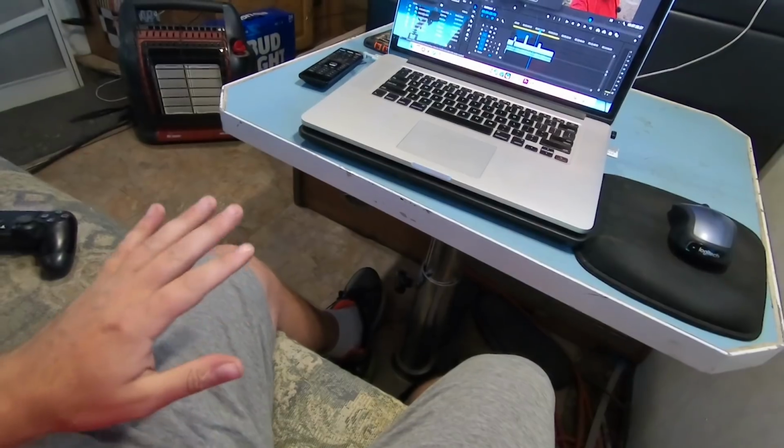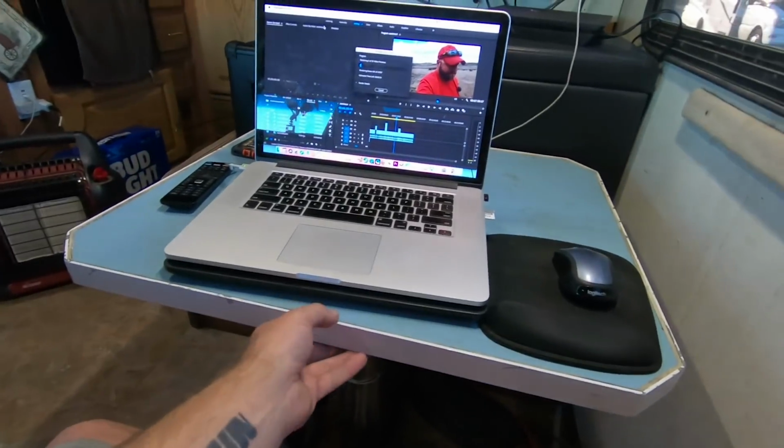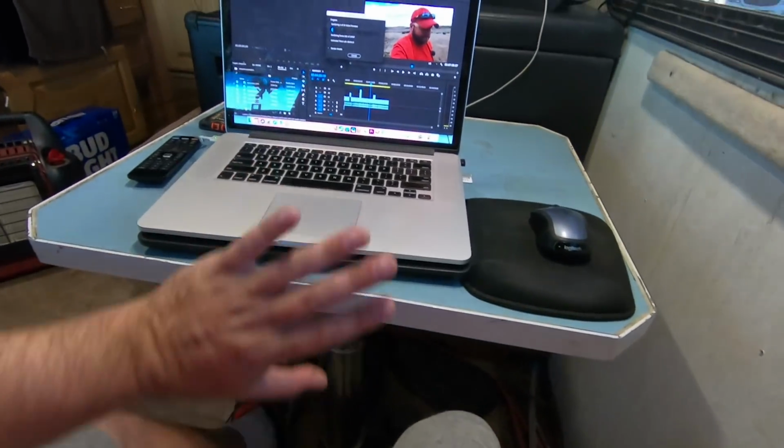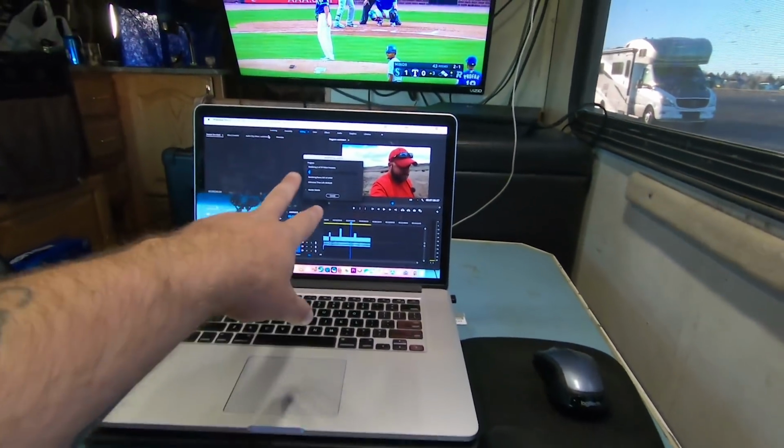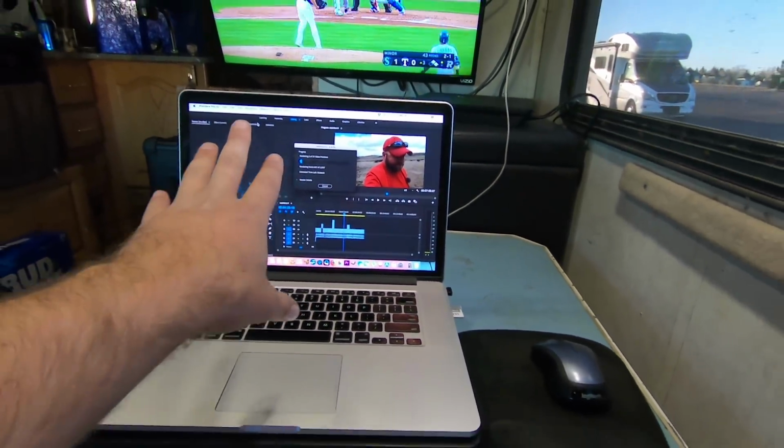For instance, here's my normal seat for working at the computer. This table slides in and out closer to me. Right now it's in the out position. That's because I am rendering some files of the video that you're watching right now. I can't do anything until this process is done.